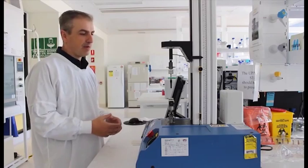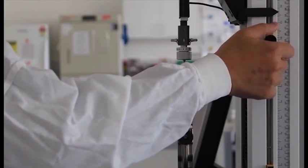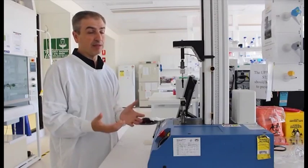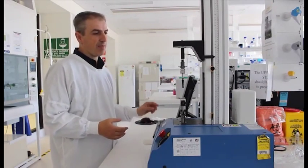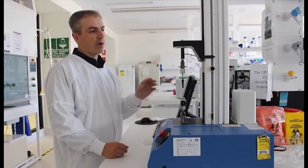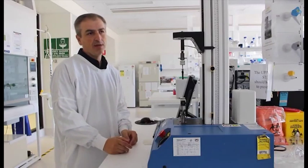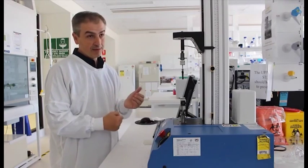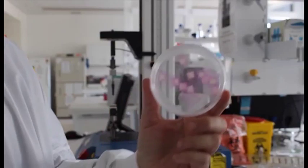You can see here how it works. We place our tissue sample, where the adhesive has been attached with the laser, and then we want to find out how strongly the adhesive is attached to the tissue. So what we do, we take the sample between the grips, and then we ask the computer to actuate the upper grip and make it move up in this fashion. At a certain point, the adhesive is going to fail, and we can find exactly how strong the attachment of the adhesive on tissue is.